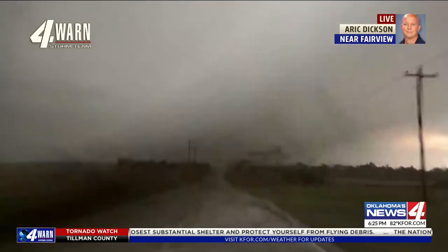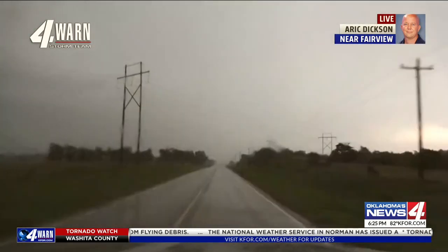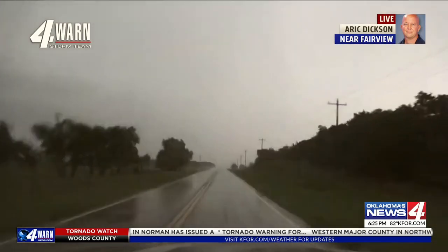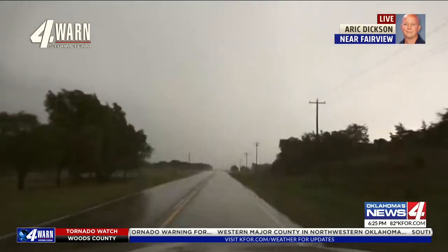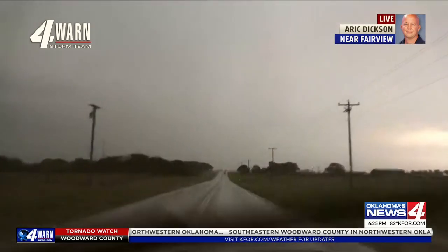It's just nuts up here how this is going and how fast this is developing. So folks in the Fairview area really need to be prepared for this tornado warning that's heading your way. We are moving in the direction of the Fairview area right now. We're trying to get into a clear spot. We'll get you a better shot here shortly.